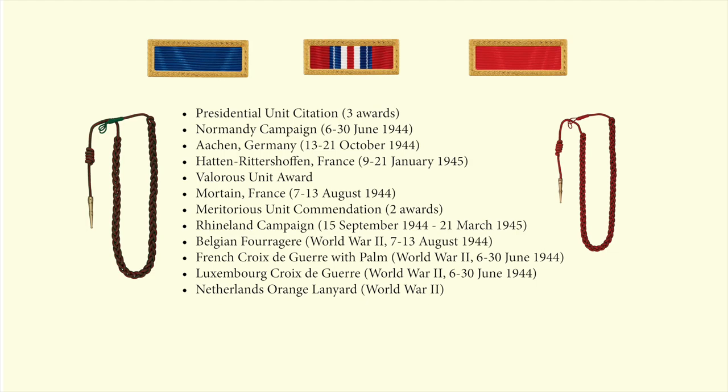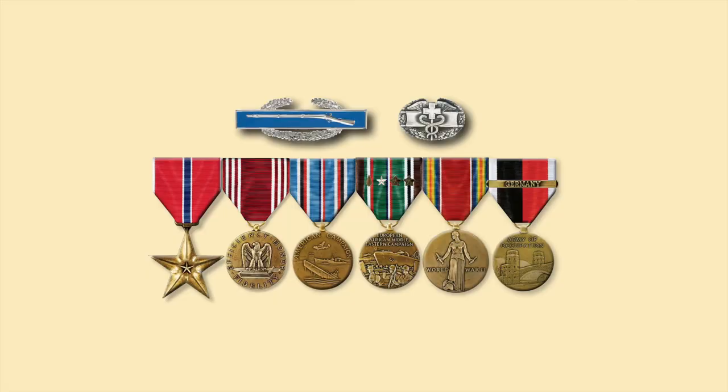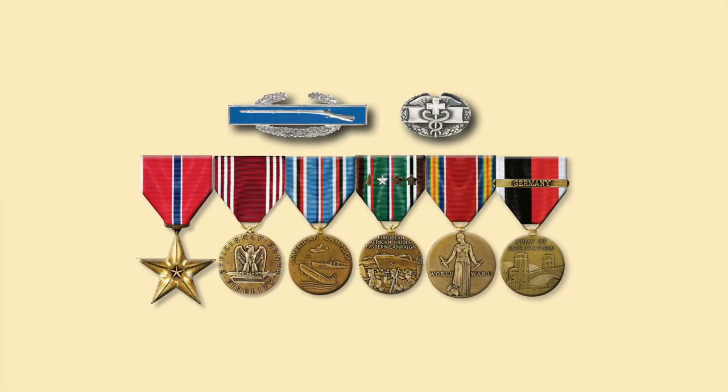And then we'll take a look at the basic medals that every soldier who fought in the European theater would have earned. And we'll take a special look at the extra honors that the combat infantrymen and the combat medics earned. I think you'll find this very interesting. And by the end of it, you'll have a good idea and a good reference to the military honors that your dad or granddad, who fought in World War II in the European theater, will have earned.